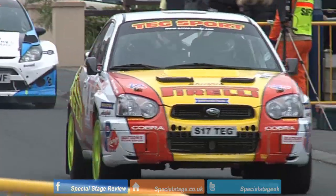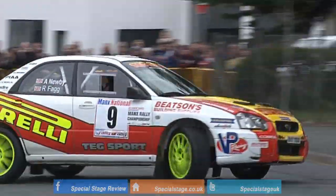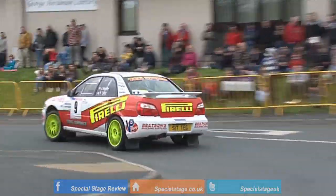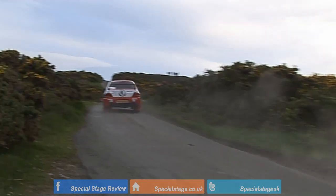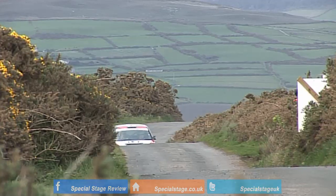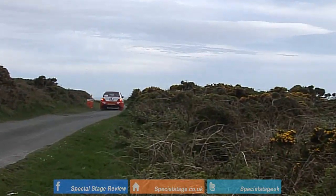Reigning Manx Rally champions Arron Newby and Rob Fagg get off to a good start, leading the B13 class and indeed the Manx Championship crews. The pair also hold 7th overall. Second in the B13 class and second of the Manx Championship crews as well was Steve Colley and Andrew Cowley. The pair enjoyed a good run on the Poker Stars at the end of last season and would be looking for a good result to start their 2014 campaign.